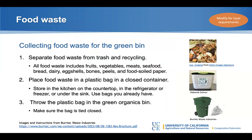So if you are able to collect food waste for the green bin, there may be different ways of doing it. This comes from Burtech Waste Industries, which is my waste company where I live. And what Burtech wants us to do is, they will take all kinds of food waste. So that's fruit, vegetables, meat, seafood, bread, dairy, eggshells, bones, food soiled paper. And these may not be all the materials that you would want in your backyard compost bin. And then you put the food waste in a plastic bag and then tie it up and then throw the plastic bag in the green organics bin. Now the yard waste can go straight in the bin, but the food will go in that sealed plastic bag. And I know of other cities in California where the food waste just goes straight into the green bin. So again, check with your waste company on that.